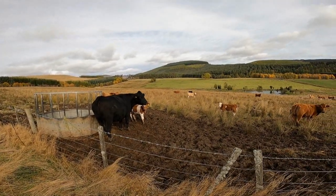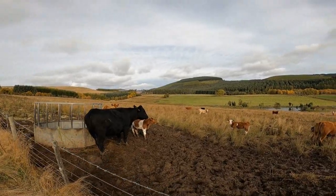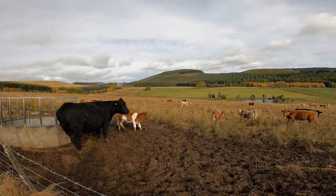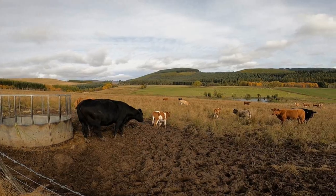What an incredible scene, folks, the little Scottish calves. I was just trying to get them on video without scaring the big ones. Oh, it's so muddy there.